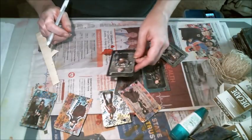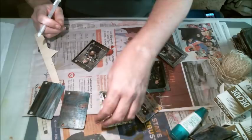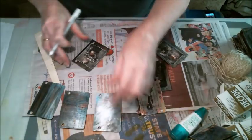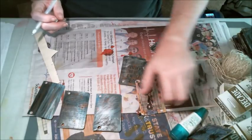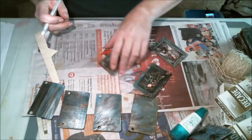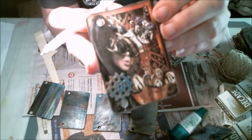Let me put this, let's see, that one, that one, that one. Okay, I'm going to put the ones that I think are done off to the side. Ooh, look at that one. That's one of my favorites. One of them.